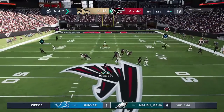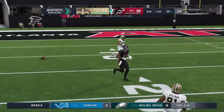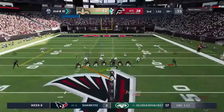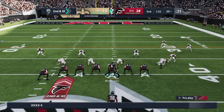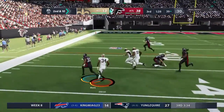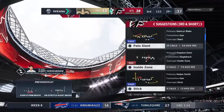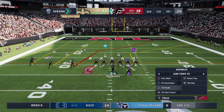From the gun, Montgomery. And he was hit as he threw it there, and it forces it incomplete. I think he's got to be careful not to force anything into coverage right there. There weren't really any throwing lanes, but the best part for him, he's got 2nd and 3rd down to fall back on. On 2nd down now, it's Mack. And he'll work it inside the 30 to the 29-yard line. 9 yards, and that leaves him just short, so it'll be 3rd and less than a yard.